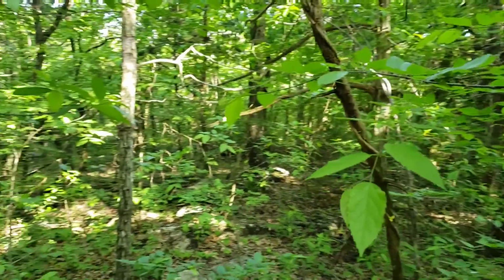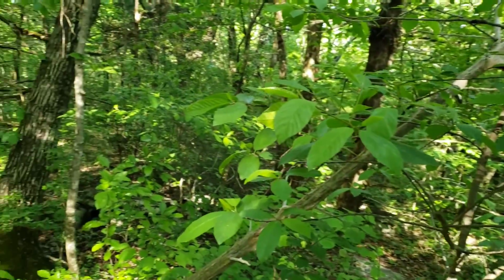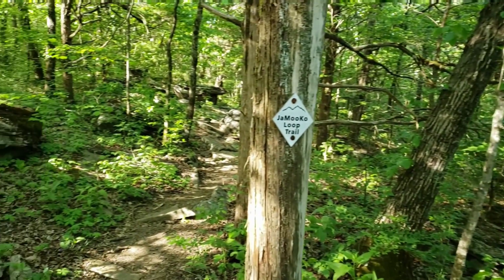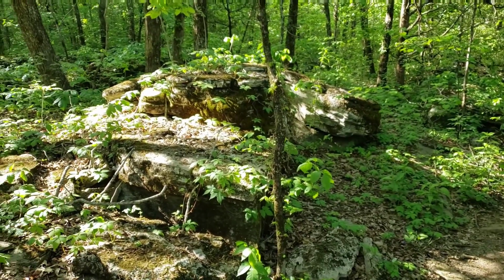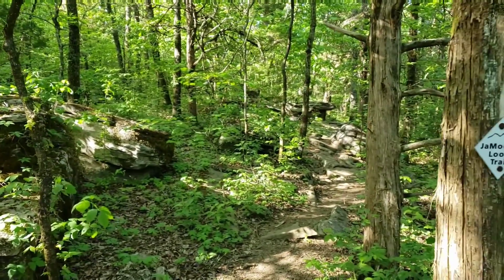I'm doing a 360 panorama here, just standing on the trail. Not too many people out. A lot of birds chirping. A lot of animals are happy to have a nice spring forest.